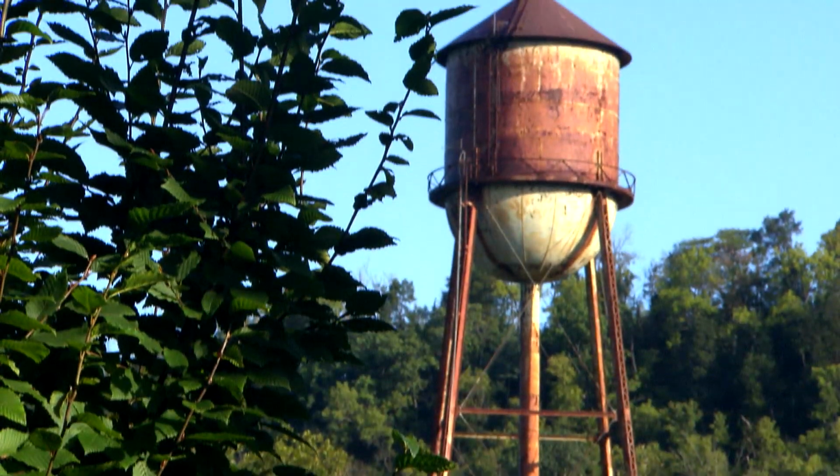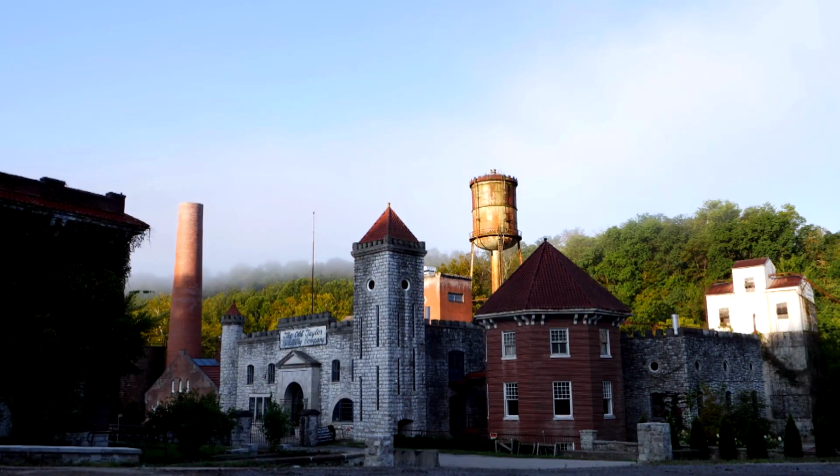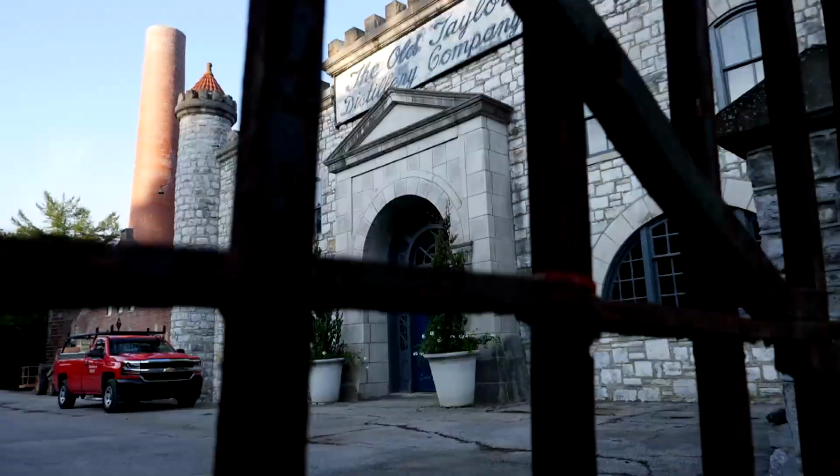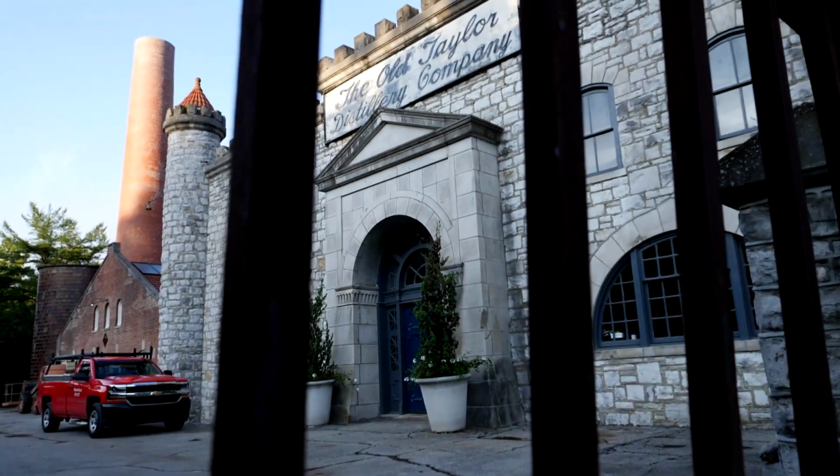I think when it was originally built in 1887, Colonel E.H. Taylor had this grand vision that it would be a destination. People would come from all over the world, which is why he made it feel a little bit more otherworldly, like somewhere in Europe as opposed to this little town in Millville.